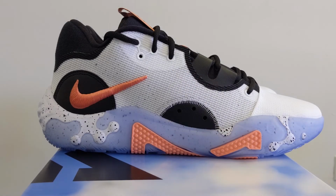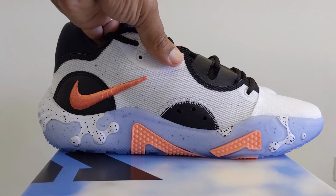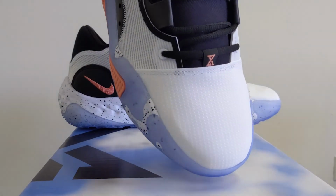Too much talking. Close up. PG, the Clippers, the other team in LA. The 2 stars on the Clippers. And now they have John Wall. Are the Clippers going to be good? I don't know, but the PG6 will probably carry over into next year, and I have to assume that Nike's not in a rush to make a new version.